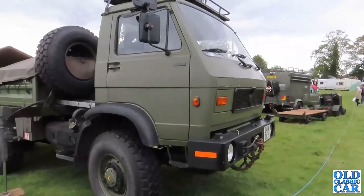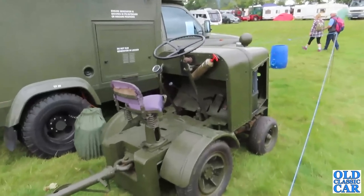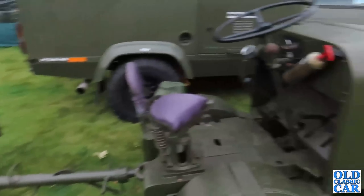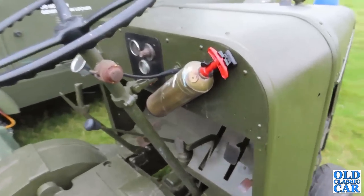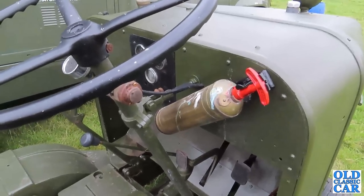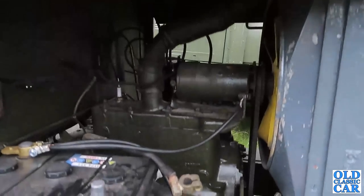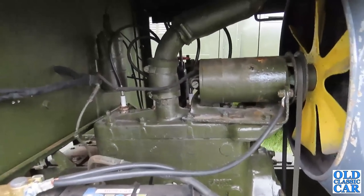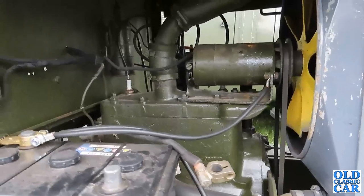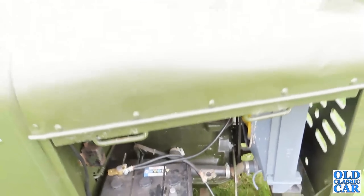This one, this is a MAN, M-A-N. Somewhat newer. Well, we saw one of these at Smallwood, so it could be one of these. These often pulled things like bomb trailers and such like in the Second World War. Nice correct fire extinguisher, Pyrene. What engine have we got lurking in here? A little side valve engine. Not a Ford. It's a Ford 8 or 10, similar to the Anglia anyway. Oh, that's really nifty, that.